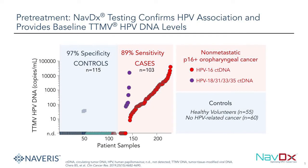The graph at the left really summarizes both visually and in text what was compelling about these data. So there was a 97% specificity, or ability for the test to rule in the findings of HPV DNA, and 89% sensitivity, which we often think of as higher numbers ruling out disease. And the graph really sort of depicts what is of most interest. In the 115 control patients, again, healthy volunteers and those with non-HPV associated head and neck cancer, almost all had non-detectable HPV DNA based on the TTMV plasma assay.